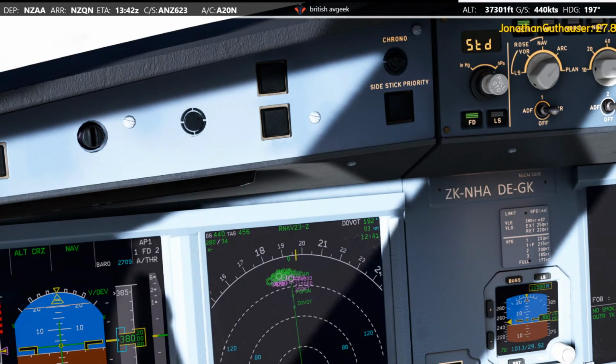So, got to make sure I've got all my charts ready to go, showing some of the peaks at 11,000 feet. There's a peak at Updam at 11,000, which we have to be really careful of. So if I descend too quickly, we will hit the mountains. And I've got a feeling we're going to be in thick cloud for a little while.